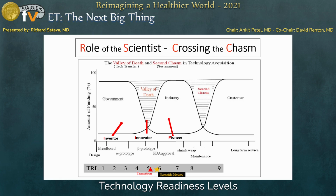In addition to this, you're going to have money. And this is where you have to go for it when you need money. It doesn't do you any good to go to the government if you've got something that's already FDA approved. All right? If you want to have money, you have to go to some form of investor, such as the research agencies of the government or private investors or venture capitalists.